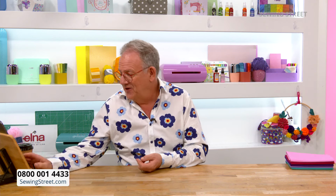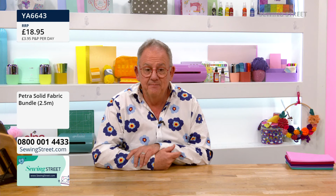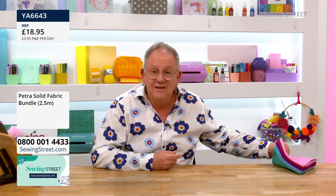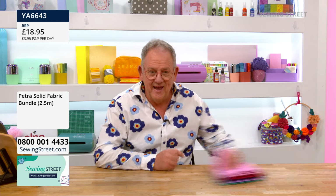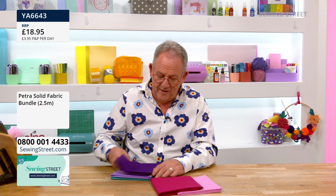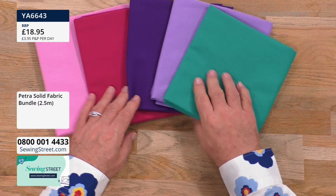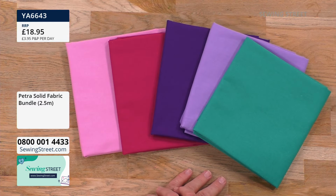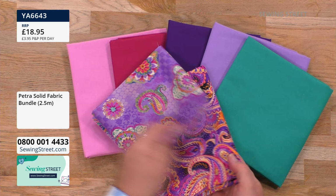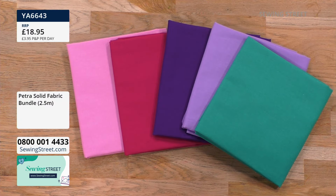Okay, we'll have a look on the web to make sure I've got the right one. Lots of them are quite similar. Petra, 2.5 metres. Yep. So if you wanted the bundle that goes with the Petra, the plain bundle. Oh, blimey. There you go. There's the Petra fabrics that you saw. $18.95. 2.5 metres. 5 of those.